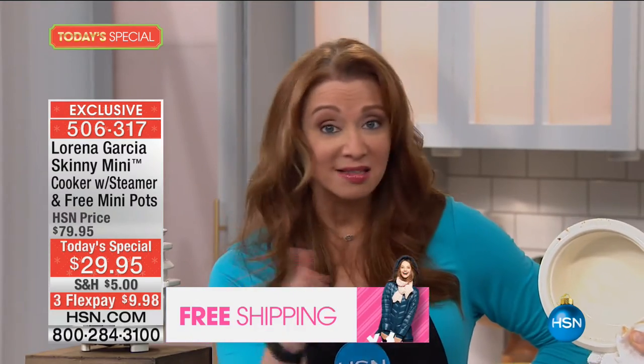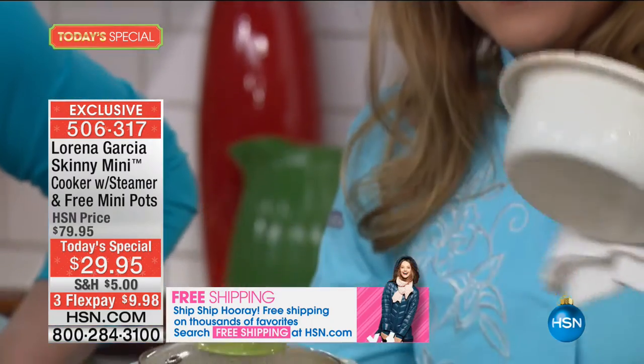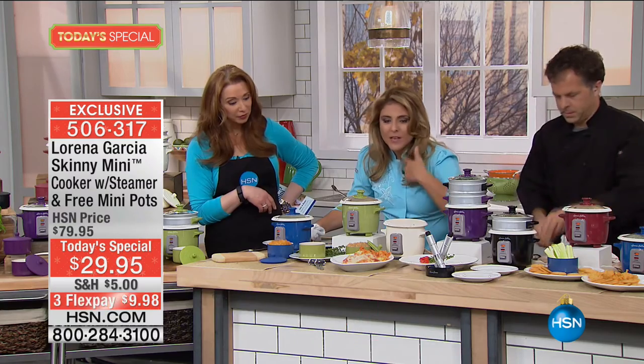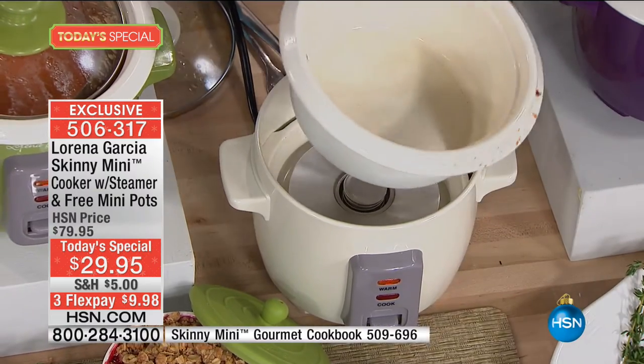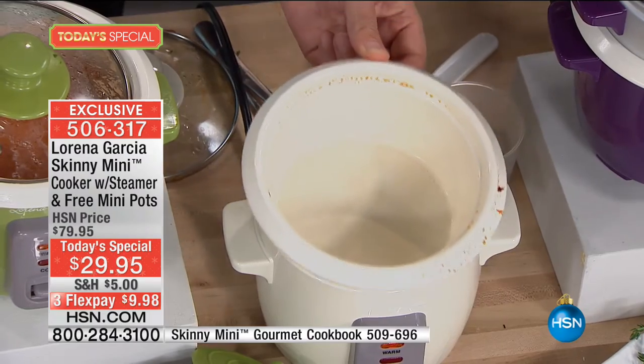I mean, oxidizing, warping, staining, any of that, that just wiped right out. That's right. It's absolutely great. It's beautiful. And what I love is because of the basket, the vessel has a lid that goes outside. Nothing goes inside the Skinny Mini, so it's going to be clean every time. You just need to take this out, and if you don't want to deal with it, you just put it in the dishwasher. But you know what? How easy is that?